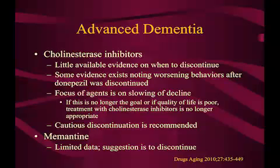But first up is the cholinesterase inhibitors, and there's little evidence out there on when they should be stopped. There's some evidence or question of evidence on should they ever be started, but we won't get into that. But if you have patients on them, some evidence will state that worsening behaviors after stopping donepezil, that's out there. I've seen that. We had a hospice patient one time that was on donepezil, and they were enrolled into hospice, and we said, we need to get them off that medication. The family says, well, I wouldn't do that because the last time they tried to take him off of it, he got worse with behaviors.